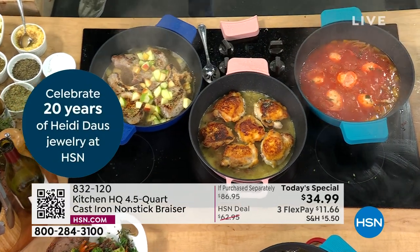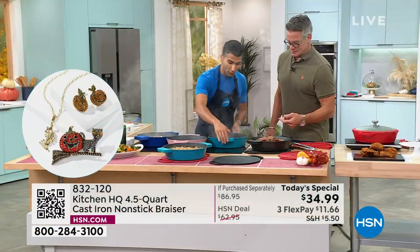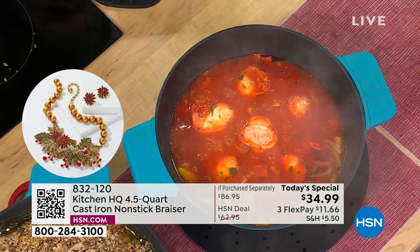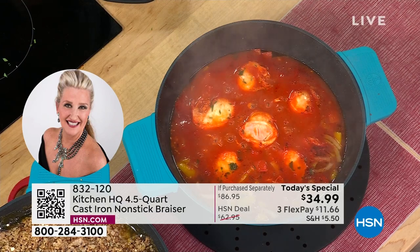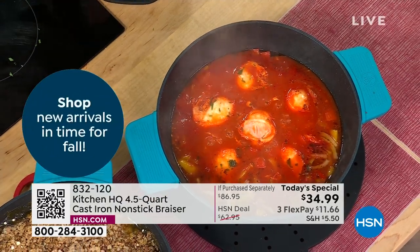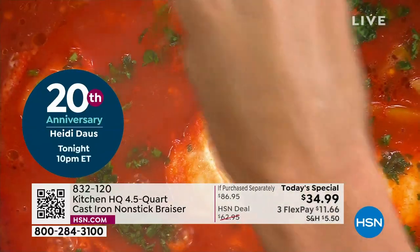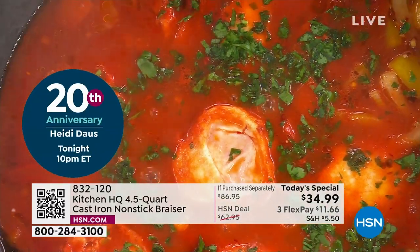Look at this beautiful breakfast. As we head into holiday time, and you want to take something stovetop to table, look at that. Just put it on the table. I've never done eggs in a red sauce. Is that like a spicy red sauce, one of your recipes? I've got to try that. Remember, we're taking it right to the table, and you can see how that heat retention works. It's still boiling. It'll stay hot for half an hour.